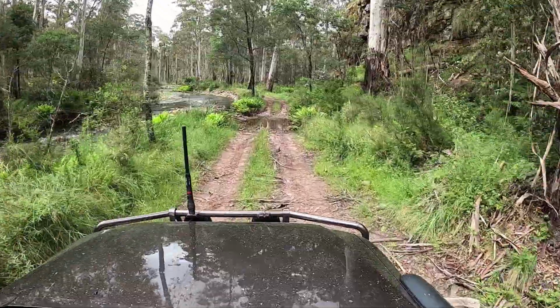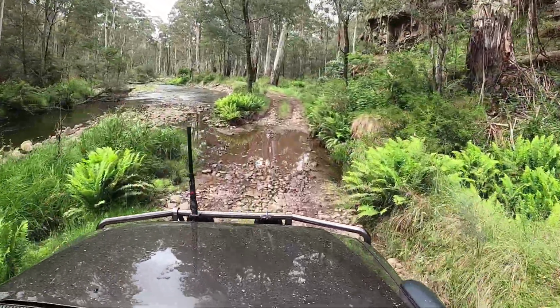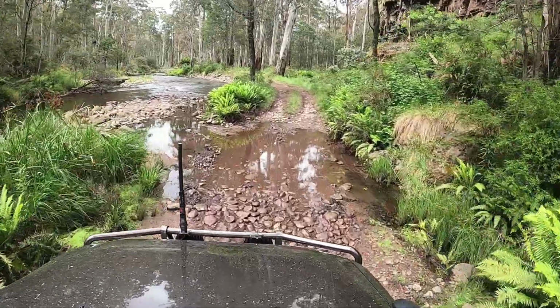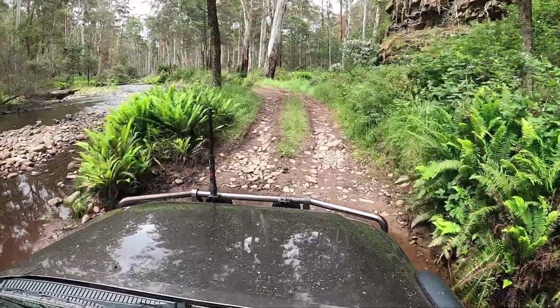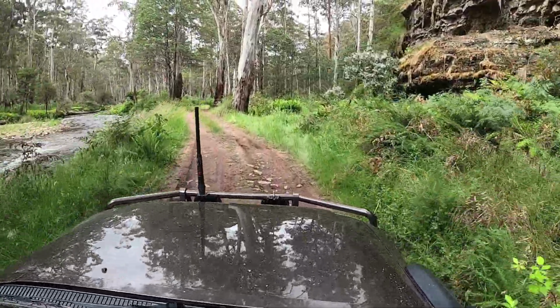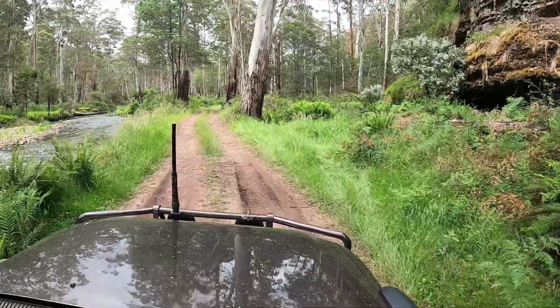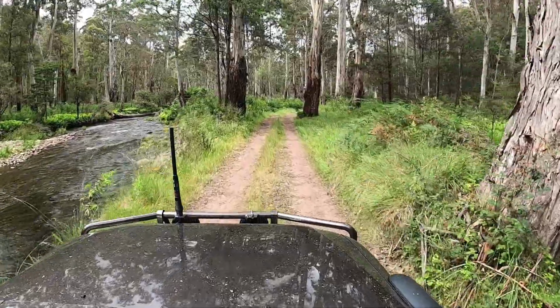Not quite a river crossing this one. You can see we're paralleling the river there, and this is just really an overflow section. But yeah, just very scenic. You got the cliffs on one side, you got the river on the left hand side there. You're right on the water here with the track.